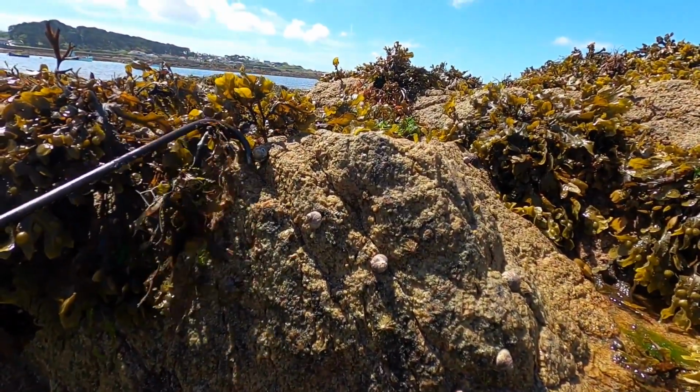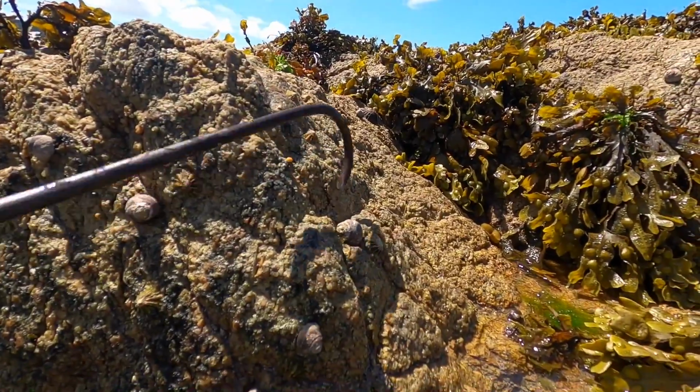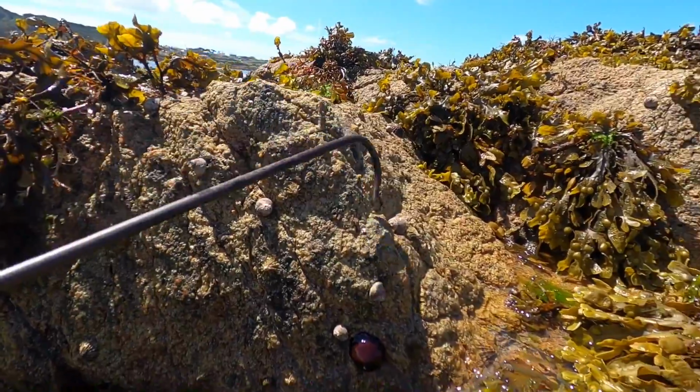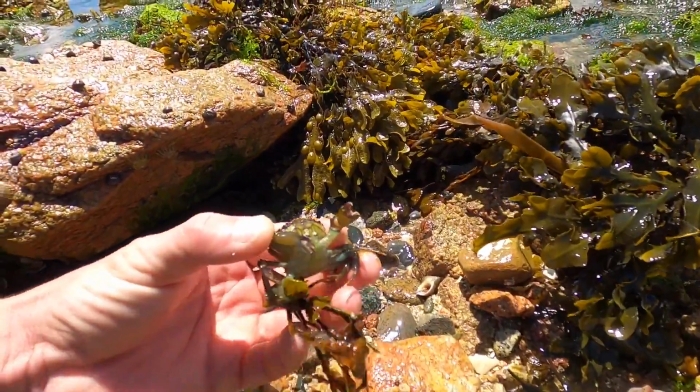And winkles. Winkles are very edible. These are really tasty if you want to pick them. You see, they're in massive abundance. If you can find a spot with some really big ones, you can make some really nice meals out of that.